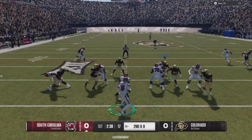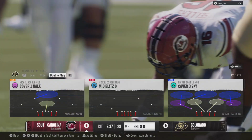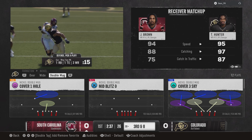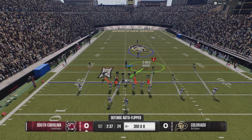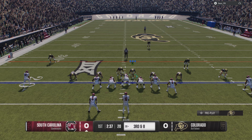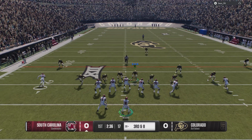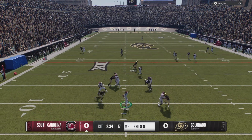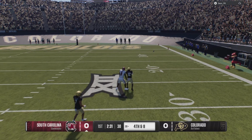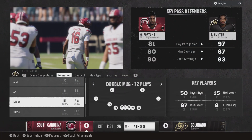Dropping back, it's Sellers. Nowhere close on that one as he got drilled trying to deliver the football, and now they face third down. They line up, and it is a long way to the sticks from here. On third and long, try to convert through the air. And they can't hook up on the big play, and that brings up a fourth down.